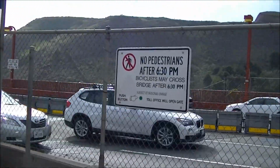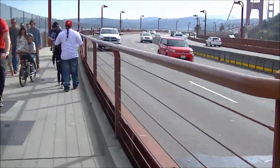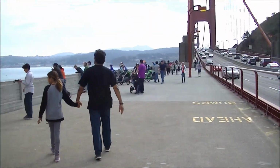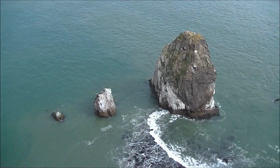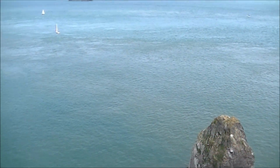We are going to cross the Golden Gate Bridge following Highway 101 and check out a vista point on the other side of the bay. From here, you can actually walk to the bridge, which is accessible to pedestrians till 6:30 in the afternoon. A bit noisy and windy though.